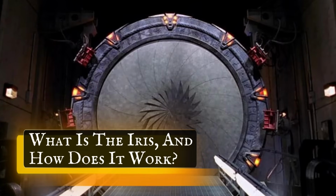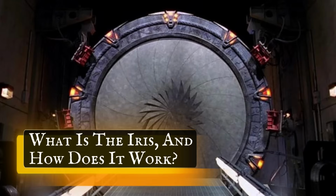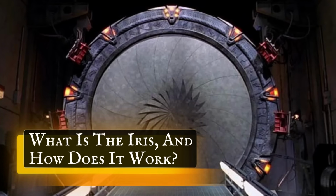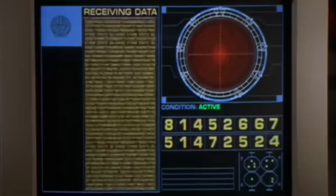What is the iris and how does it work? Alright, so next, let's talk about one of Earth's most critical defense tools when it comes to the Stargate, the iris. The iris is this metal shield installed over the Earth Stargate, and its job is pretty straightforward. Stop anything or anyone from coming through the gate unless they're invited.